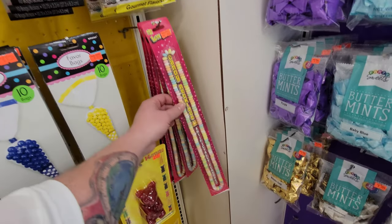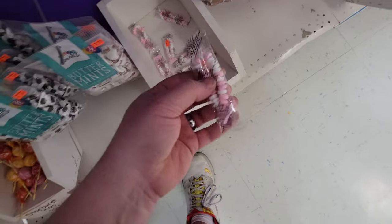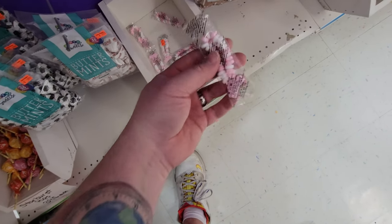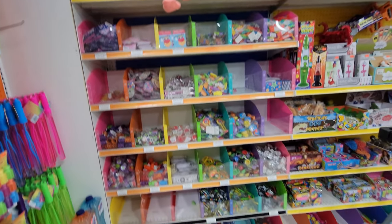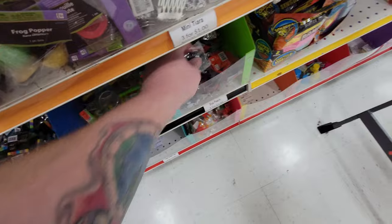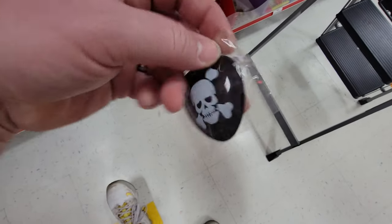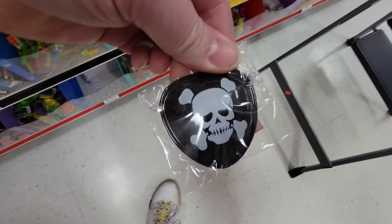Here's a giant candy necklace. That might be cool. And here's small candy bracelets. These are only 25 cents each. This is all like party favors over here. I don't really see any pirate stuff. Oh my gosh, I was wrong. Look at this. It's pirate eye patches. They're tiny little eye patches. They're only 34 cents each. Holy crap. Wait a minute.